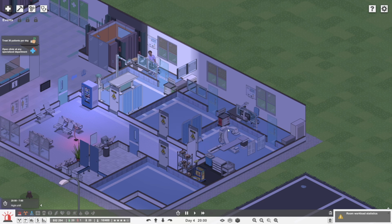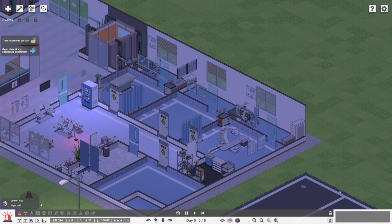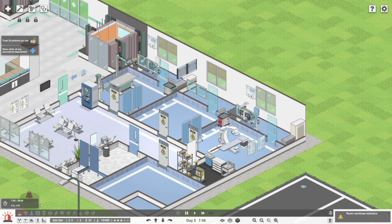Last thing we need is the MRI and then the CAT scan. Employee got drunk last night. I shouldn't be having my employees that I work very hard to have at the hospital get drunk. This is unacceptable. No problem. We'll make it work. Alright, night work over. It's time for morning again.